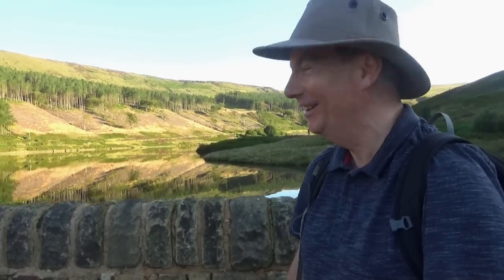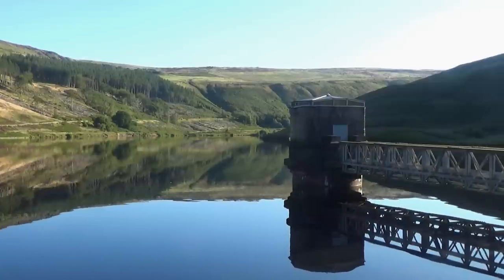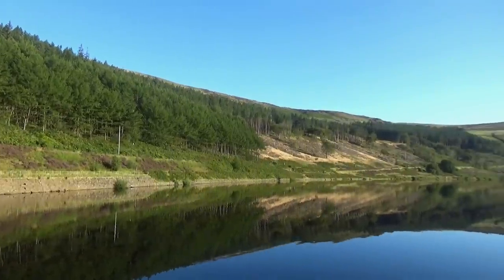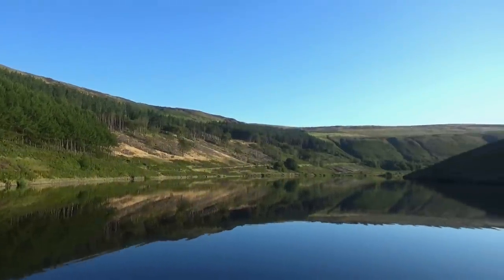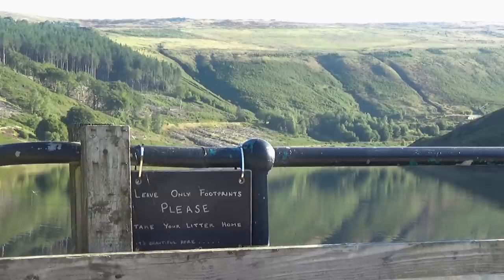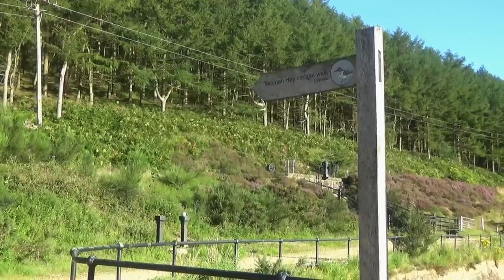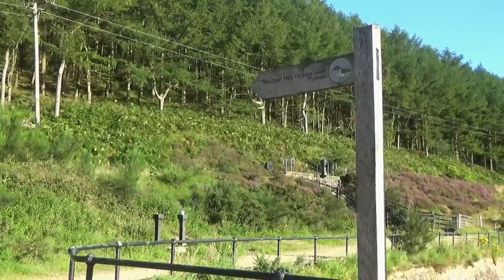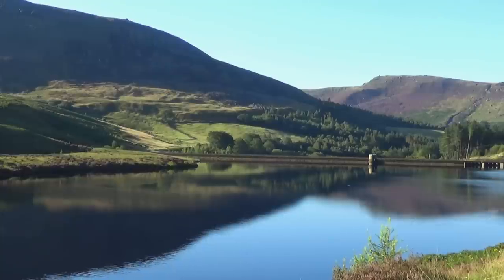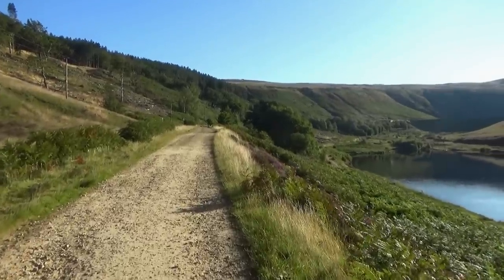So we'll have a look at Dovestone Reservoir a bit later on, because now I'm going to be walking beside Yeoman Hay Reservoir. Yeoman Hay Reservoir is one of three reservoirs in the same valley. Below it is Dovestone Reservoir, and above it is Greenfield Reservoir. They lie to the south of the A635 across Saddleworth Moor and are all owned by United Utilities. The building of these reservoirs started in the 1870s, with Yeoman Hay completed in 1880.